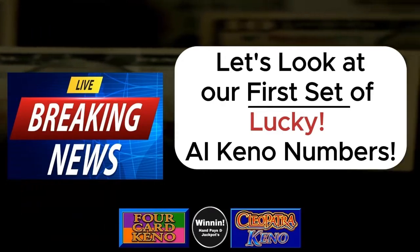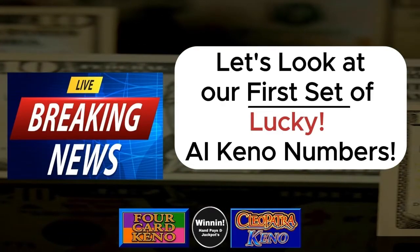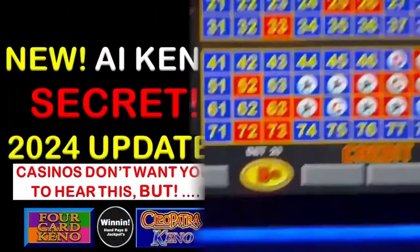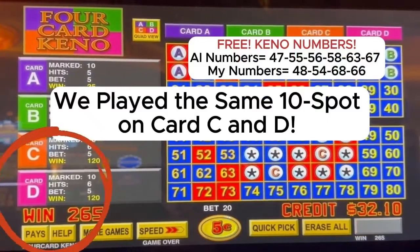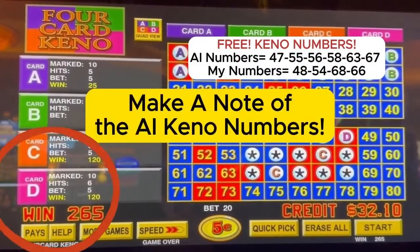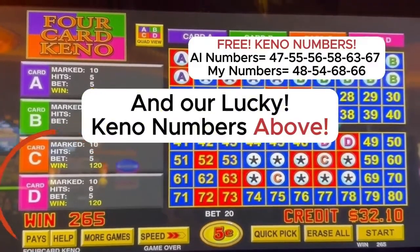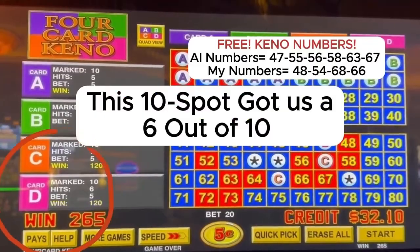Let's look at our first set of lucky AI Keno numbers. As we do often, we played the same 10 spot on card C and D. Make a note, the AI Keno numbers and our lucky Keno numbers above. This 10 spot got us a 6 out of 10.